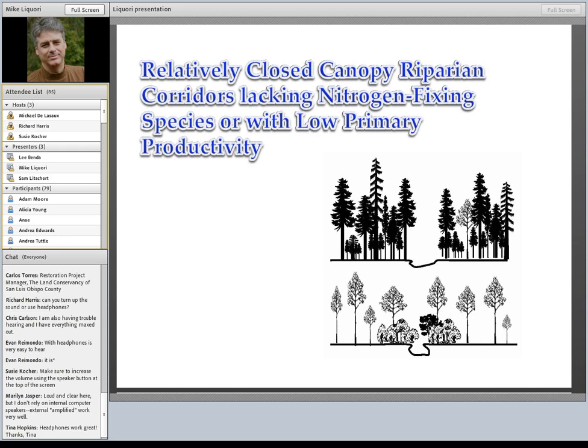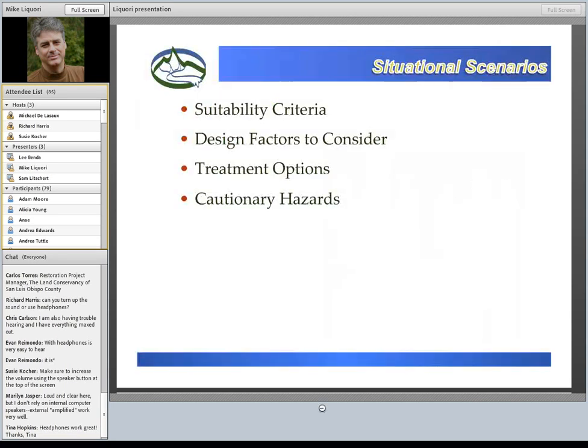So these are those cases in the North Coast Range, for example, where you might have miles and miles and miles of conifer-dominated riparian zones with very little canopy gaps and very little nutrient dynamics. And these systems tend to be kind of nutrient deserts that don't provide enough food sources for fish productivity.